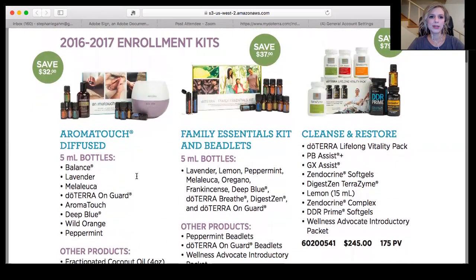And the kits are great because when you bundle, you save. And you'll see these little green dots here are showing you how much you're saving by bundling all these things together, which I think is really helpful. But I want to show you a couple of kits before our class ends.